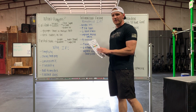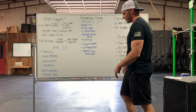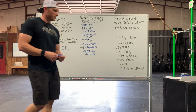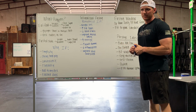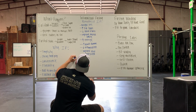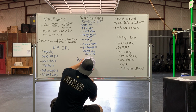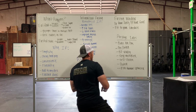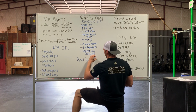The serving sizes are going to be the same for everybody. So how do we know how much we're supposed to eat? Let me grab a marker and we'll show you the formula. So what you're going to do is take your body weight, okay? You're going to take that body weight, we'll call it BW, and divide that by 20. That is going to give me my total servings for the day.